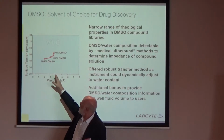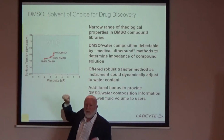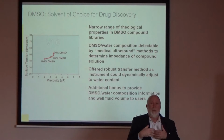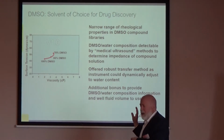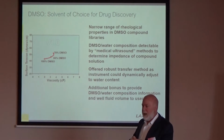So it turned out that by measuring the acoustic impedance, which is also monotonic with the amount of water that you added to the DMSO, we can basically adjust the acoustic parameters dynamically to make sure that we always shoot out exactly the same volume of solvent, irrespective of what the material was. So this fundamental physics solved all the problems that we'd set out to do before we ended up getting equipment there in the garage.